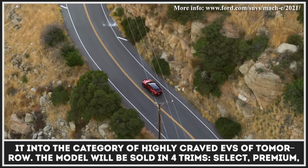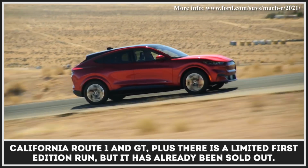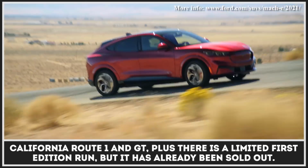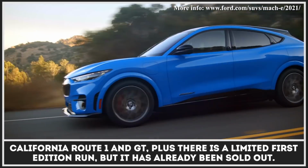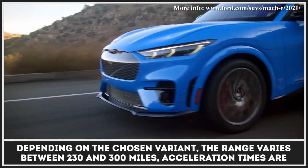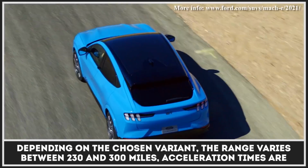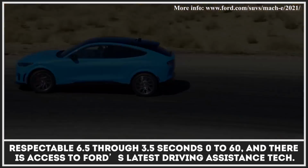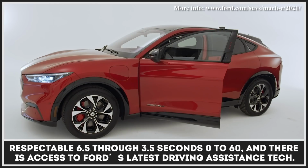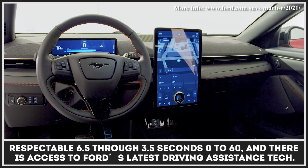The model will be sold in 4 trims: Select, Premium, California Route 1, and GT. Plus, there is a limited first edition run, but it has already been sold out. Depending on the chosen variant, the range varies between 230 and 300 miles. Acceleration times are respectable, 6.5 through 3.5 seconds 0 to 60, and there is access to Ford's latest driving assistance tech.